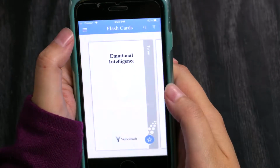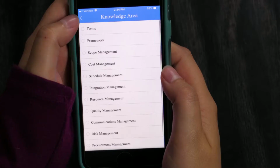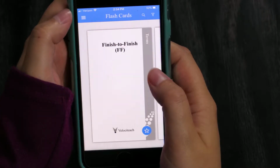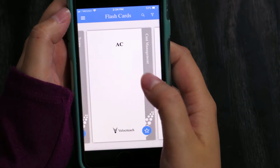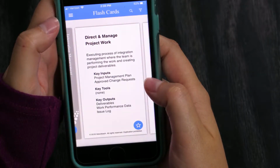Next, we have Velociteach's flashcard app. These 425 cards help you learn your knowledge areas quickly and effectively. Available to use on your Apple or Android device, this app is great for studying on the go.